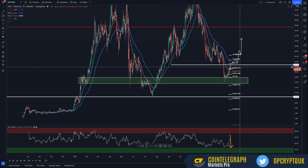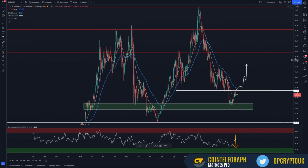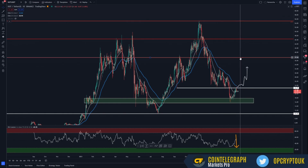But zooming back into current play, get rid of those fibs now. That's areas to sell, areas to buy. Major areas which I will be accumulating. I'm not looking to accumulate on these lower time frames, but for me, I'll be looking to sell portions of my bag at 37.33, 46.31, and all-time highs up at 55.